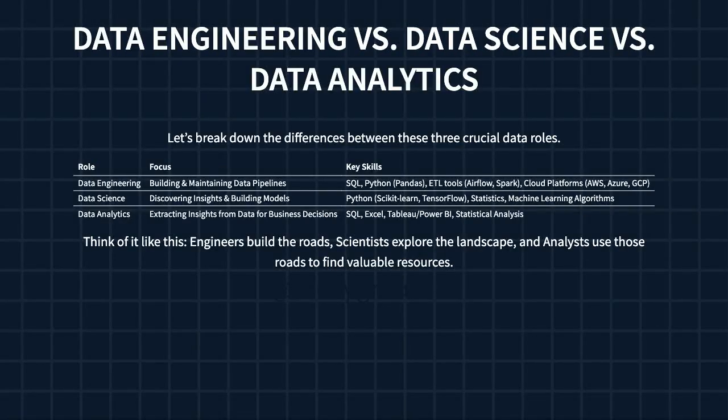Okay, let's clarify what each of these roles actually does. Data engineering is all about building and maintaining the systems that allow us to get data. Essentially, it's about creating the pipelines that bring information into a usable format. Data scientists are focused on using that data to uncover hidden insights and build predictive models. And finally, data analysts take those insights and turn them into actionable recommendations for businesses. Essentially, they use the roads built by engineers to discover valuable resources.